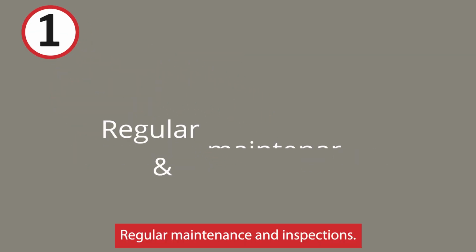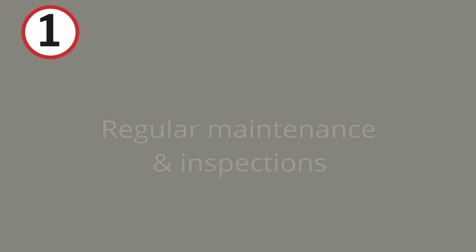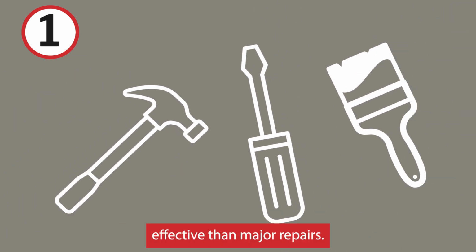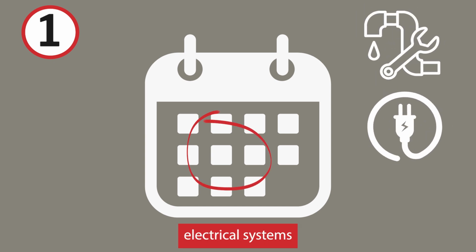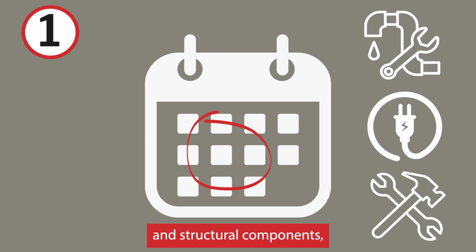Regular maintenance and inspections. Preventative maintenance is more cost effective than major repairs. By scheduling regular inspections of the common areas, plumbing, electrical systems, and structural components early, issues can be identified and addressed, avoiding expensive emergency repairs and extending the lifespan of assets.